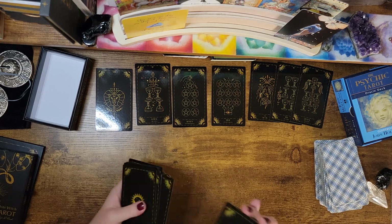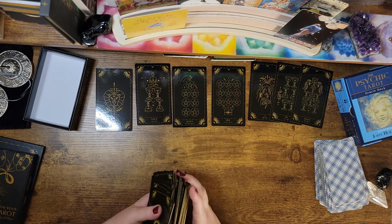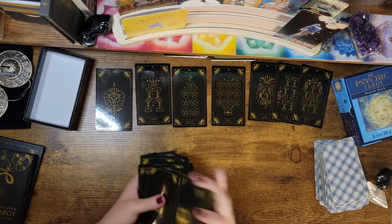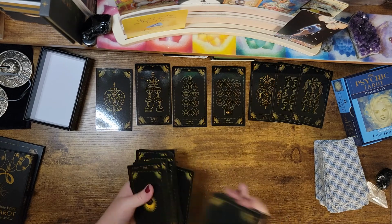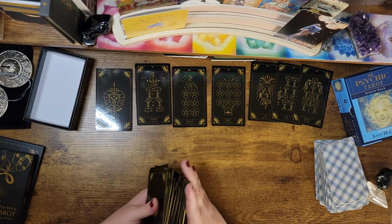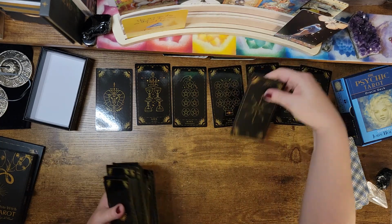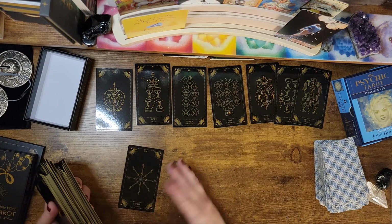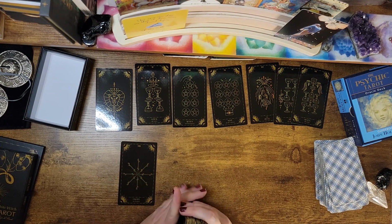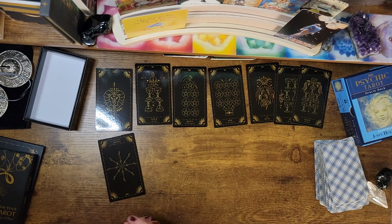What is the best way to work with you? There's too many flipped over cards. You're going to have to just pop out the cards, Spirit. What is the best way to work with you? Eight of Wands, by sitting still. It came out in the reverse, which to me is moving quickly. But if it's in the reverse for me, I'm going to say that this is sitting still.